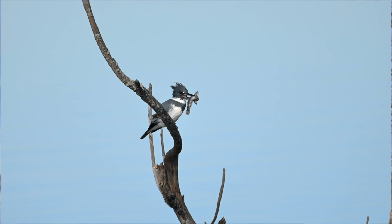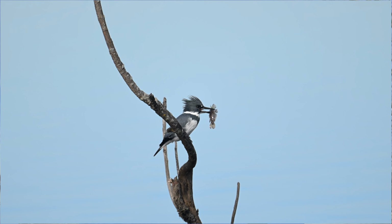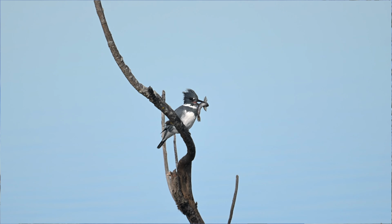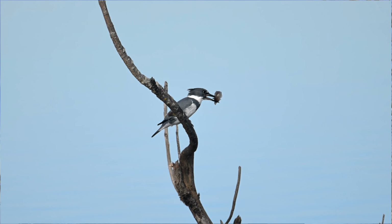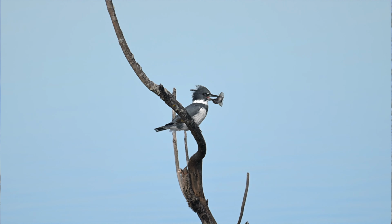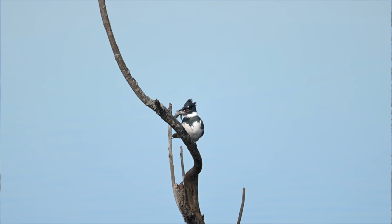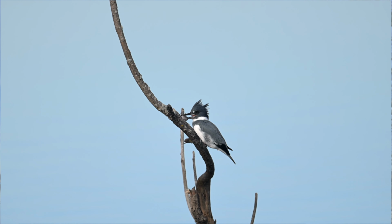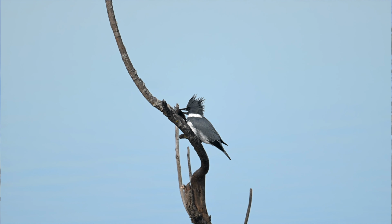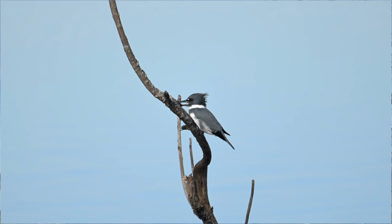What he's going to do now is he's going to bang the head of the fish against the branch to try to stun it or kill it, so it makes it easier to swallow. He's going to do that a couple more times here. And he's going to continue to scan the area, try to decide if there's a better place for him to perch while he tries to swallow the fish. What he's going to do is he's going to fly back over to near where he was originally perched and work on swallowing the fish.